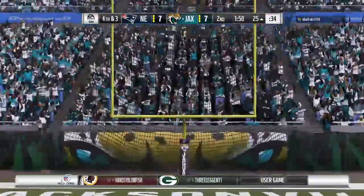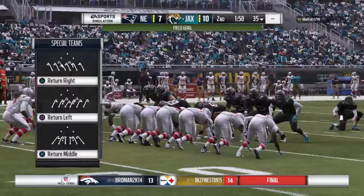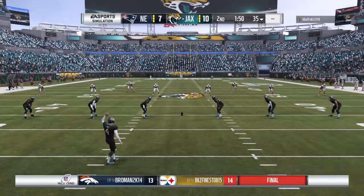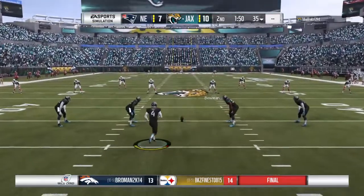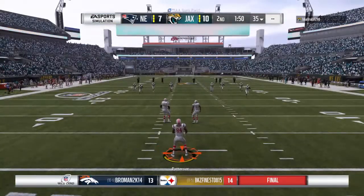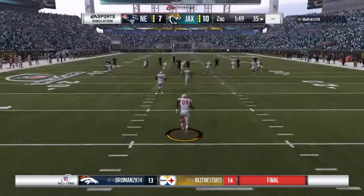And Lambeau will put this one through, and they take the lead here now at 10-7. So chalk that down as an 8-play drive capped with a field goal. Yeah, as a friend of mine used to say, they were moving and grooving for a while, but they couldn't keep the momentum going enough to get a touchdown out of it.